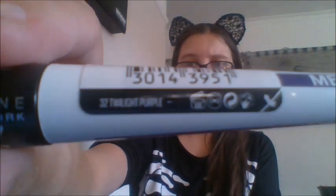The writing, I have to say, on makeup items, their writing is so tiny. Tiny, tiny, tiny. And I struggle to read it. I think it's called Twilight Purple. See there? And it is an eyeliner. So it is kind of cool. Obviously, it wouldn't be as wet as that. I did push it quite hard. Obviously, you wouldn't push that hard on your eyeball.